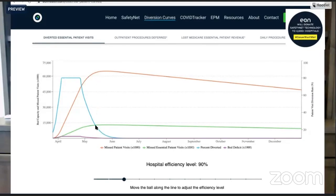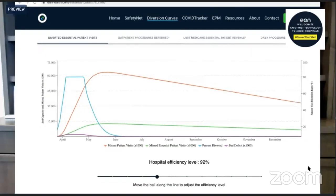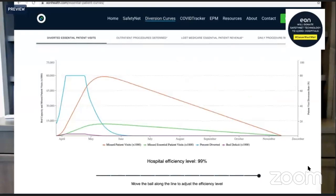Of those, the green line represents the essential patient visits. Now, the bottom tracker here in the scroll bar shows hospital efficiency levels. And why is this important? It shows the difference in hospital efficiency levels that allow you to address this bolus of patients that need to be seen. And so let's go back to this real quick.